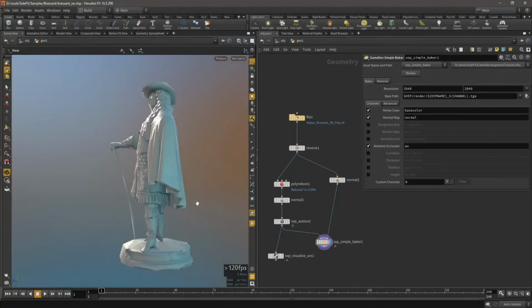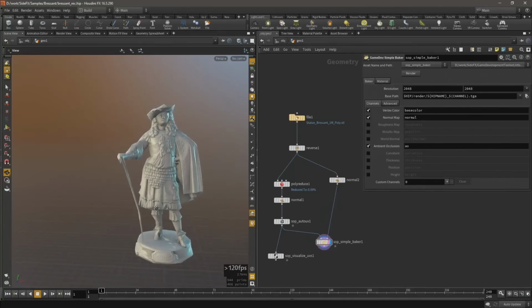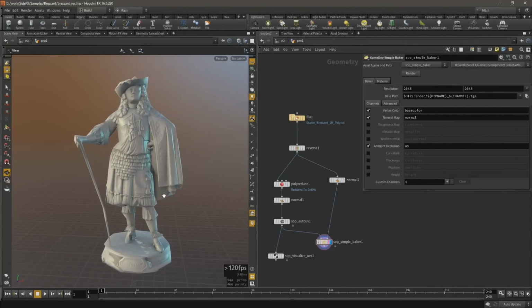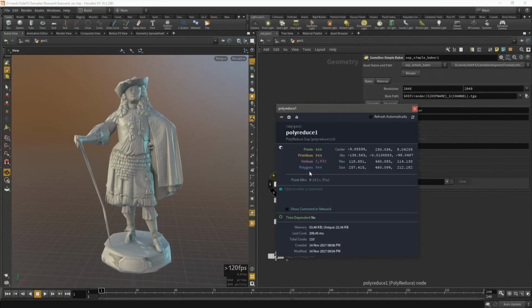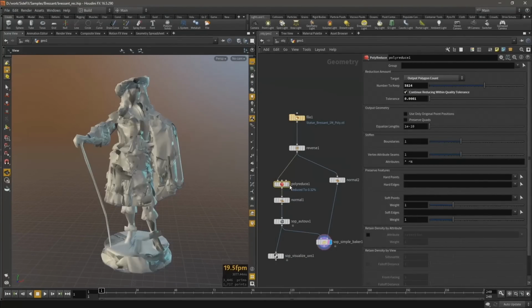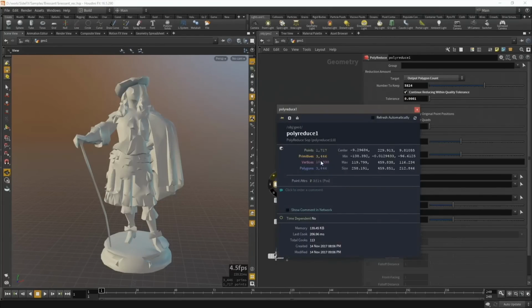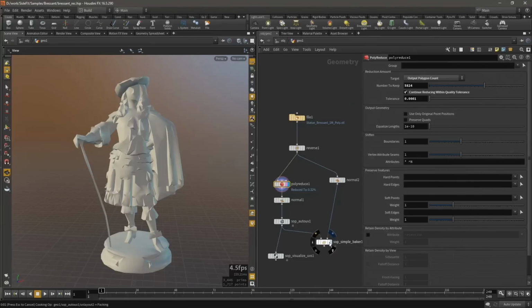In this case, I think we're under 1,000 polys, which is pretty drastic, but you can see that the normal map and everything still holds up pretty well. The face gets a little mungy, so maybe let's go back and actually change that tolerance a little bit higher. So at any point, we can just kind of go back in and we can play with those numbers again. So let's see the tolerance set at 0.01. Let's see what this looks like a little bit different. Yeah, let's try that. What this is going to give us is around half of what we had originally.